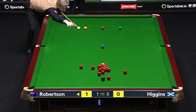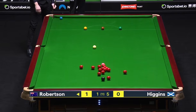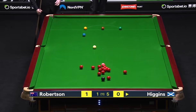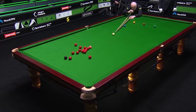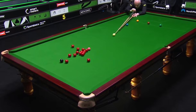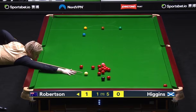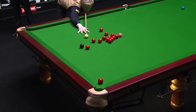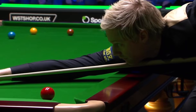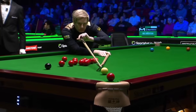Well, you talk about big shots. How about this blue? No, not close really. But there was pressure on it, clearly. Yeah, this is just the chance.